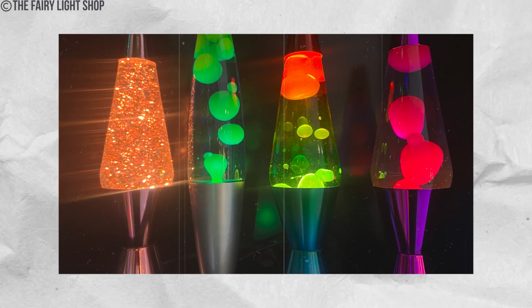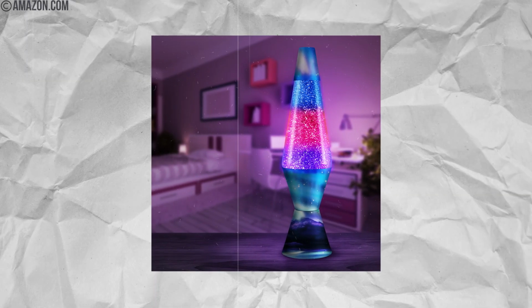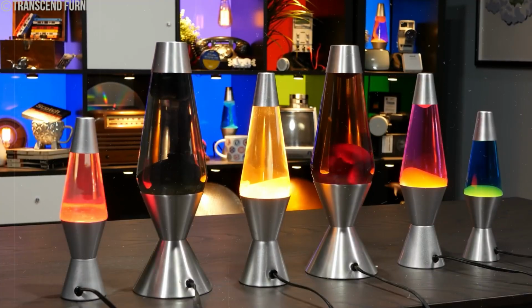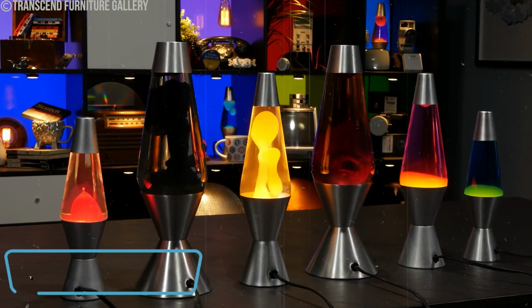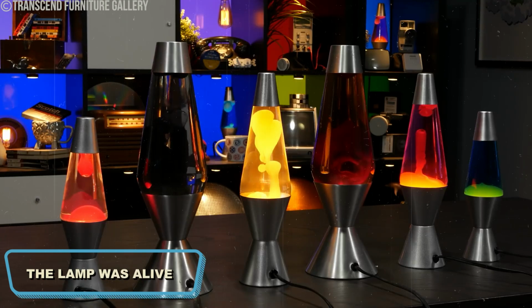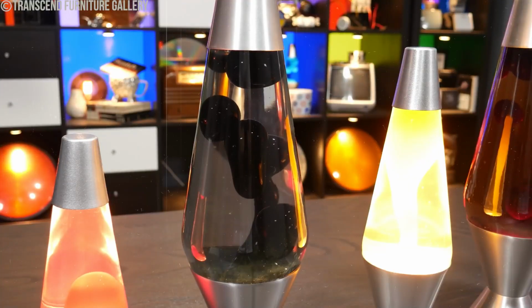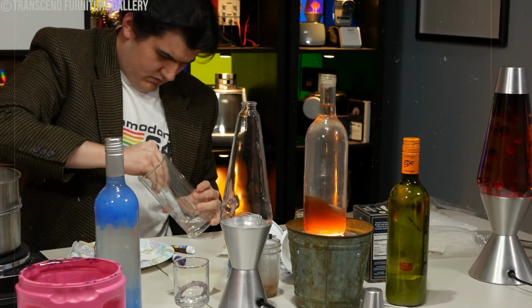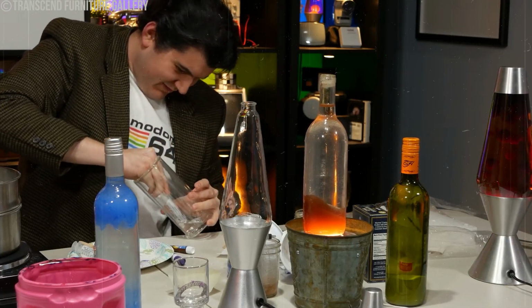They gave off this mellow, chill vibe, almost like they were setting the mood for the room. No one could resist staring at them for way too long, hypnotized by the swirls and the gentle glow. It was like the lamp was alive, but in the coolest, most laid-back way possible. Plus, they were the perfect conversation starter. If you had a lava lamp, you were automatically cool.